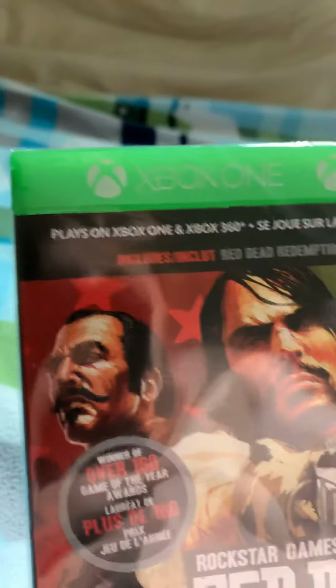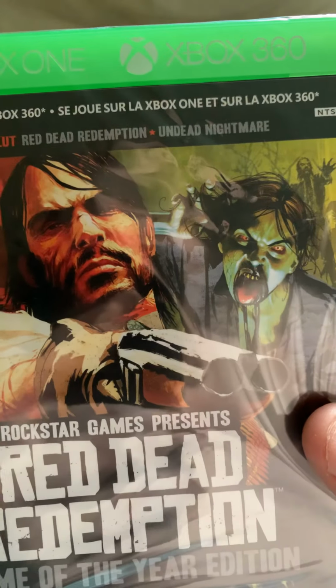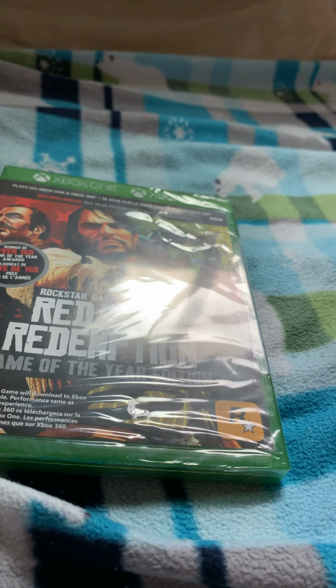But it says Xbox One, Xbox 360, includes Red Dead Redemption and Undead Nightmare. Now in this pack, I had this game before, and I never played Undead Nightmare before.